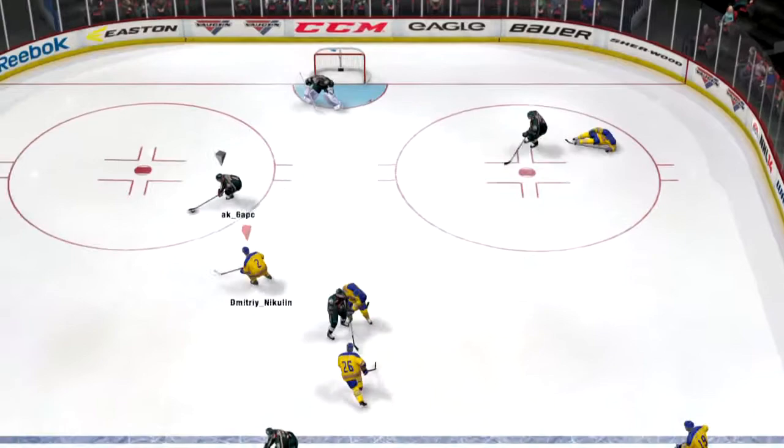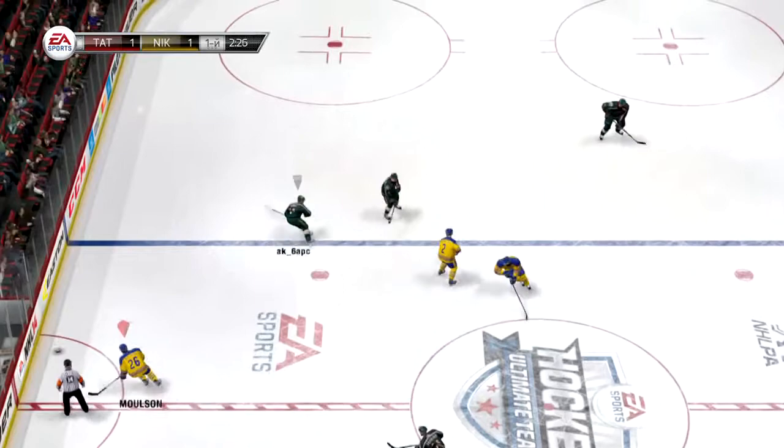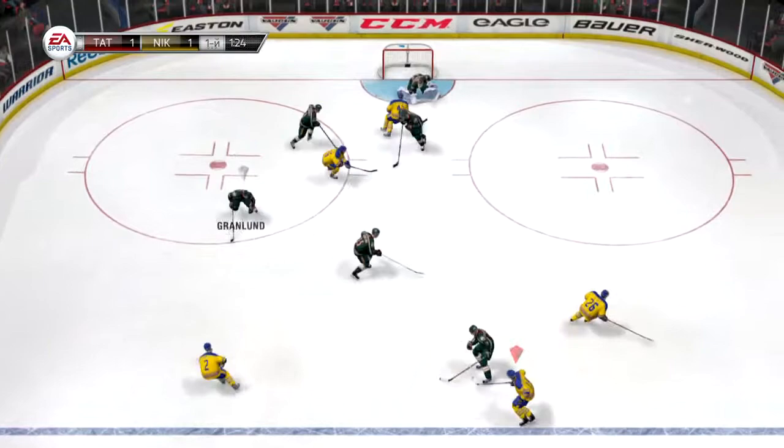Oh, big time open ice hit. Good work with a stick. Hamnuis. Doughty's stick. Right place, right time. Move that puck out of there, and he did. To Moulson. Doughty. Puck controlled here at the point. Handles the long shot easily.